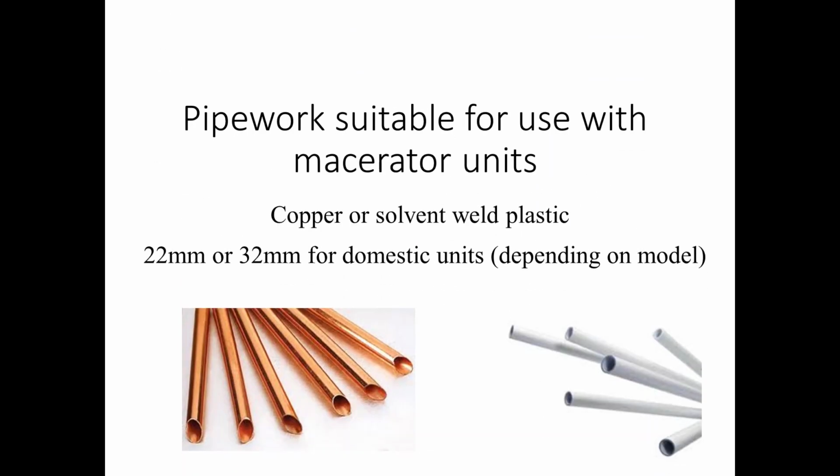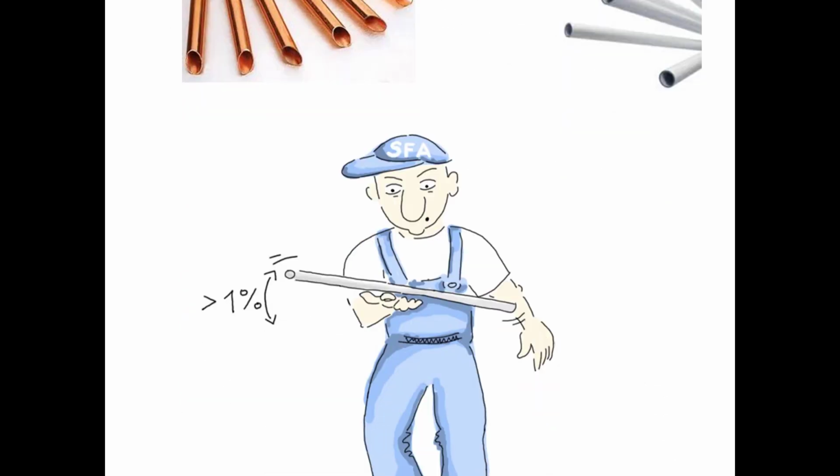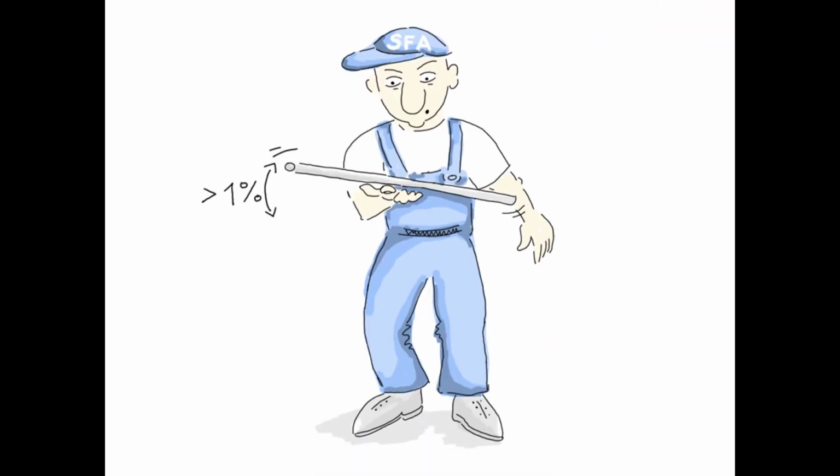Pipework suitable for use in macerator units. Copper or solvent weld plastic pipe, 22mm or 32mm for domestic models, 40mm and 50mm and up to 100mm for commercial units. Attention to a few important do's and don'ts will ensure the above. In effect, there are a number of important rules and principles to follow when planning a Saniflo installation.